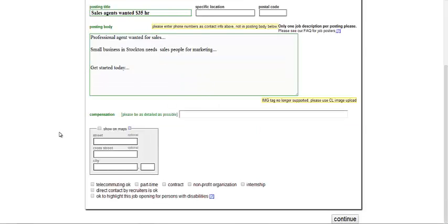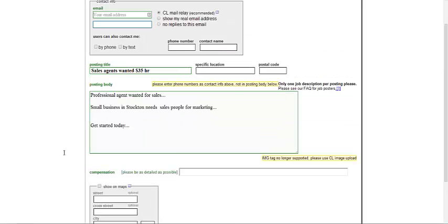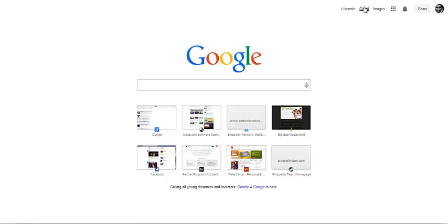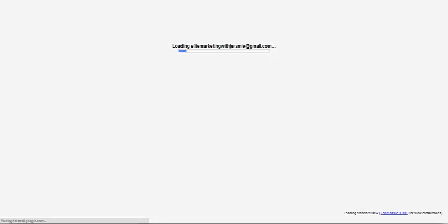So you fill out all this stuff, and the goal per email is to do 2 ads every 2 days. I would say Monday, Wednesday, and Friday, put it on your calendar. Another thing I love about Google is you've got your Google Calendar. Oops, wrong button. Let's go back.